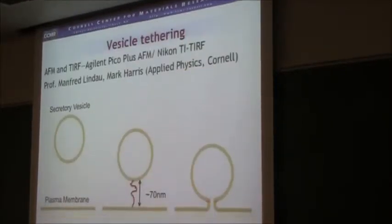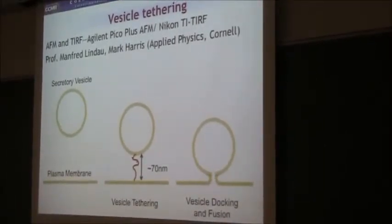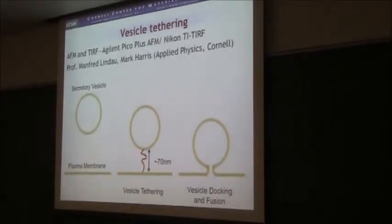So now I'd like to turn to a measurement that I was involved in at Cornell that highlights some of the problems of conventional cantilevers, but also a very interesting experiment, which I think will suggest opportunities for the tuning fork. This is work done on a conventional beam-bounced AFM, a Pico Plus from Agilent, mounted on a total internal reflection fluorescence microscope. So we're using a Nikon TI.